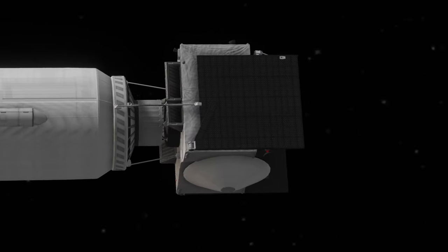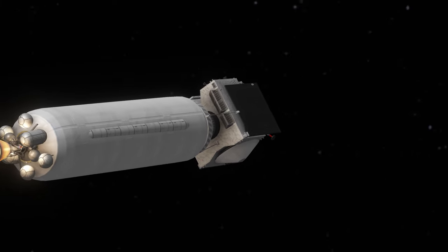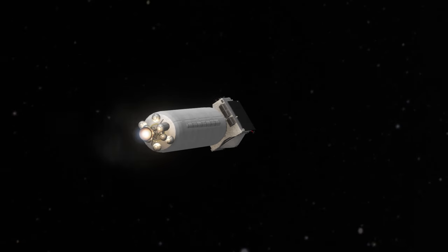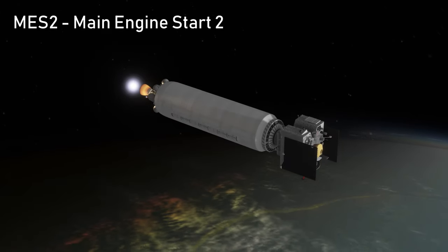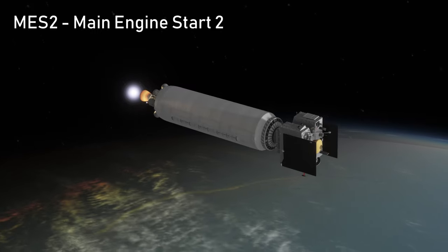Current altitude for Centaur is 101 miles. Downrange distance is 471 miles. Current velocity, 12,589 miles per hour. And the Centaur's second stage engine burn, MES 2, is underway.